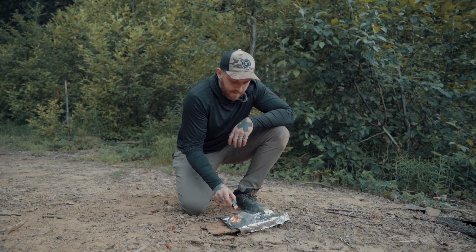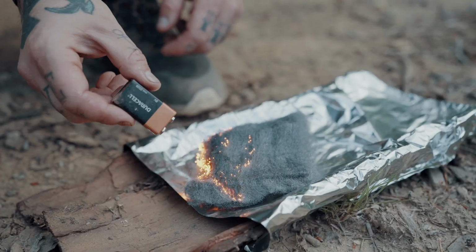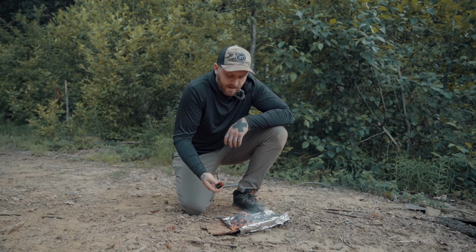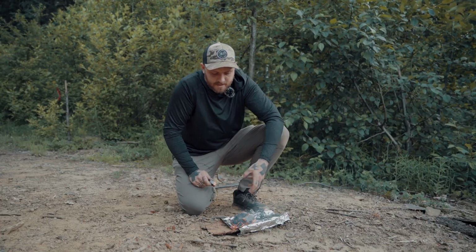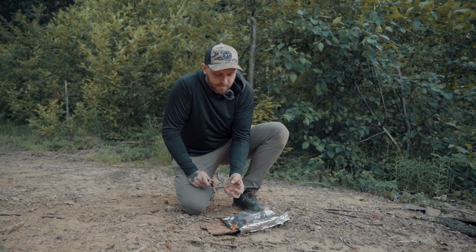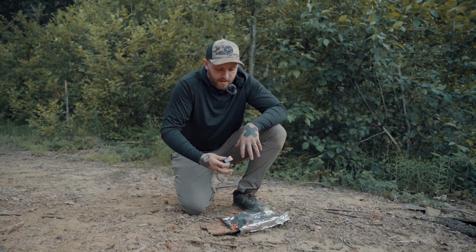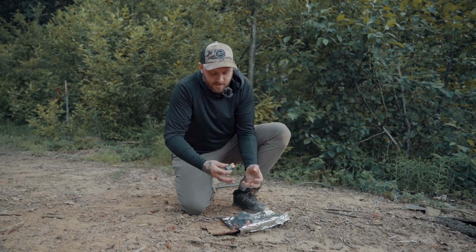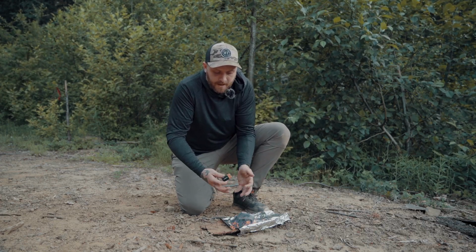And you can see immediately it's starting. And that's it. It's literally that easy. You just take that 9-volt battery, touch it to the steel wool, and it starts to burn. It does burn pretty quickly in comparison to the cotton ball trick that we just showed, but this is enough to create some heat to start off your type A combustibles.